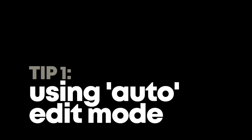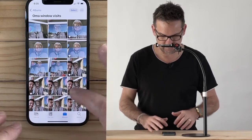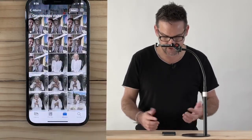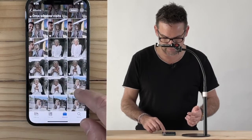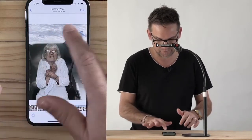So here we are, we're inside one of my albums that I created called Omar Window Visits. We talked before about how to create albums to store your imagery. If I just scroll through those photos there, I'll see that there's a variety of different shots from 3 different window visits. And one of the first things that I would do is jump into an image that I've favorited. So again, one with a love heart on it. Again, this is a beautiful shot here of Omar sitting in her chair. We're doing like a virtual little sort of huggle through the glass window. Got the reflection of the sky in the background. That in itself is a lovely shot.